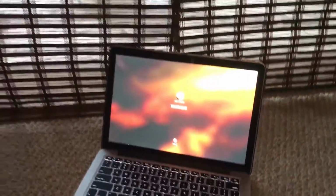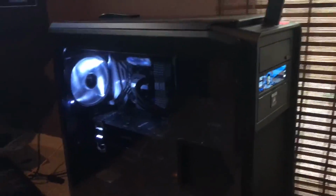Don't hate me for this either, but I am also a Mac laptop user. I have a few things that are nice on the Mac to use, but yeah, this is me. It's my whole little setup here. This is my baby girl. I call her Princess. Don't hate, appreciate.